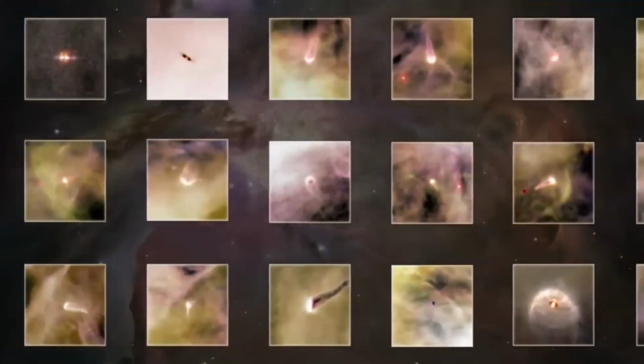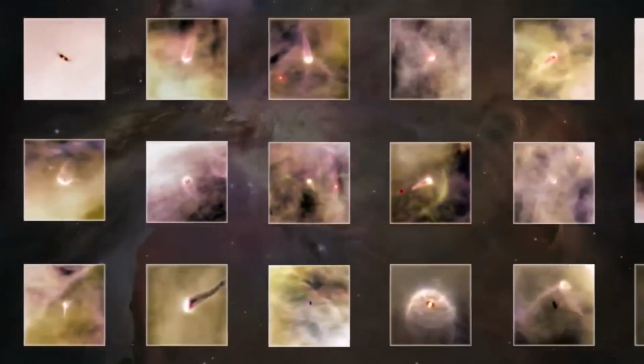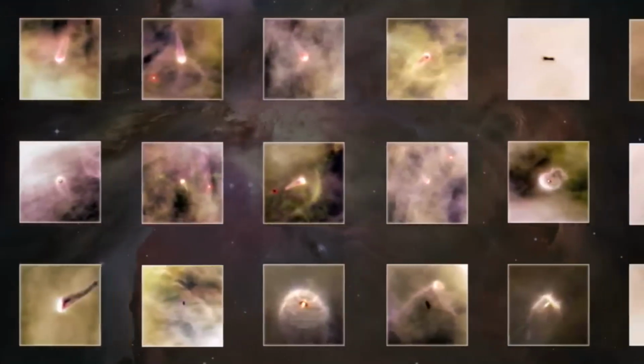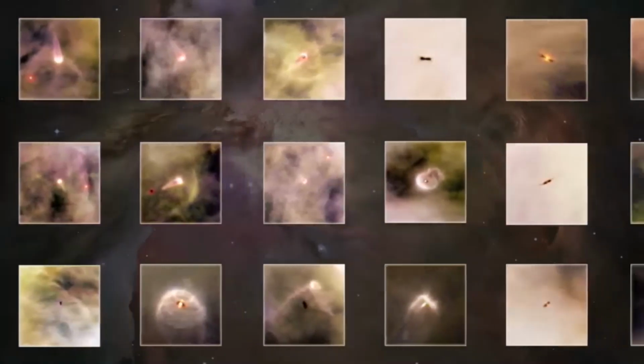Other interesting features enhance the look of these captivating objects, including jets and dramatic shock waves. They are formed when the stellar wind from the nearby massive star meets gas in the nebula. The interaction produces shapes like boomerangs or arrows. In one case, the shockwave makes the proplyd look like a space jellyfish.